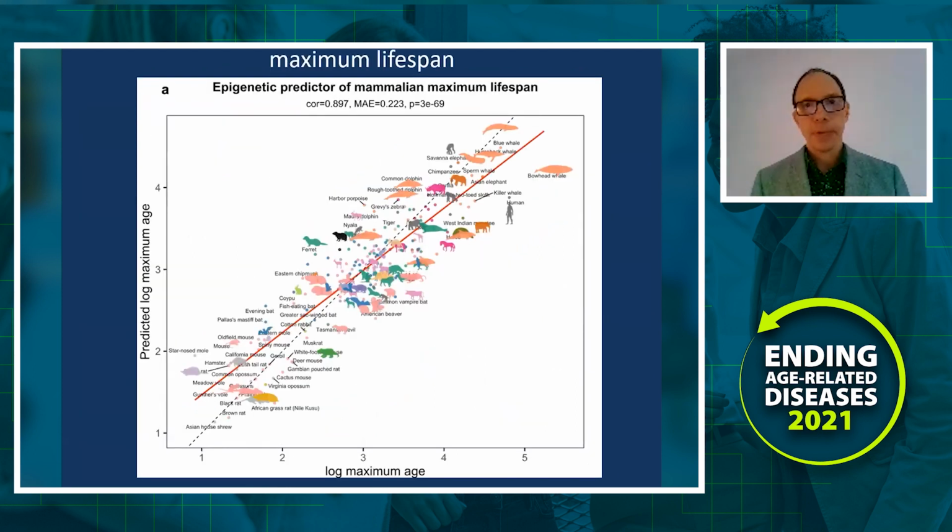Now come to a different topic. Forget chronologic age. Now we're talking about maximum lifespan of a species, which is an important characteristic of a species. As I mentioned, our maximum lifespan is around 122. And what I want to show you here is that we can predict the maximum lifespan of a species quite accurately on the basis of cytosine methylation. These ages are all on a log scale, but you see a correlation of close to 0.9.